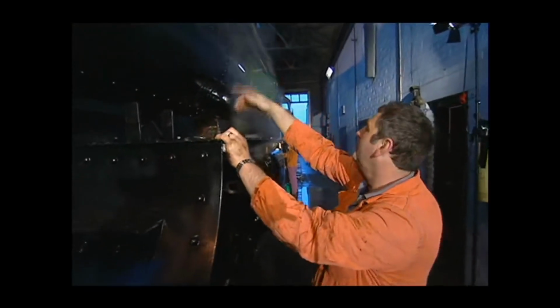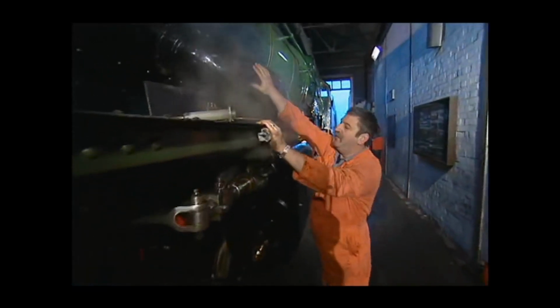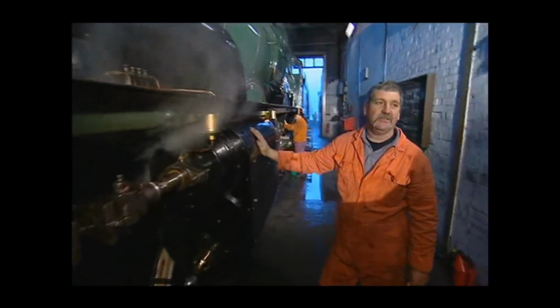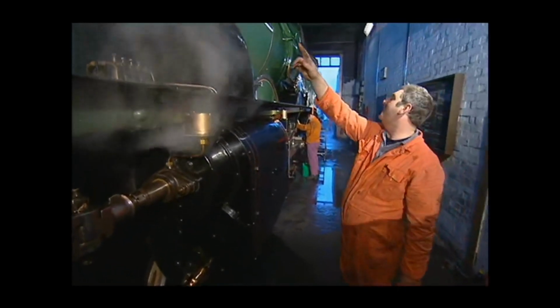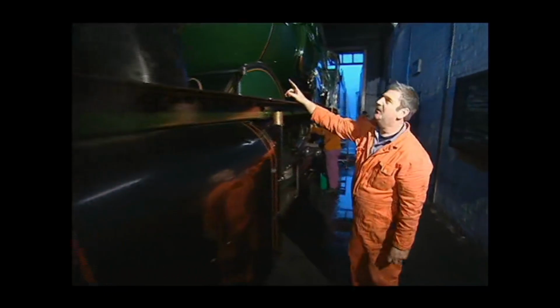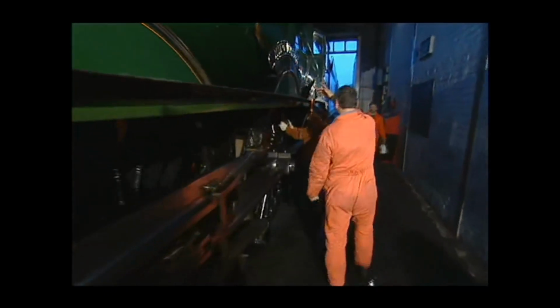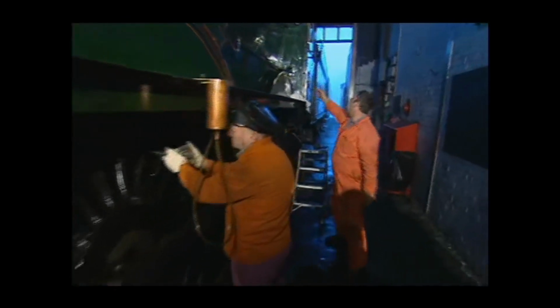Walking further back, the main steam points that bring steam down through into the cylinders, which is the heart of the engine. Where we come onto the green section is the actual boiler part, which is full of water, carrying between 1500 and 2000 gallons of water in the boiler. All the way back to the beginning of the cab.